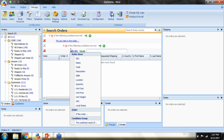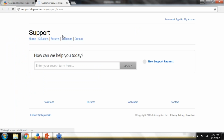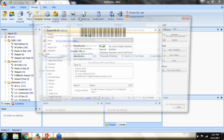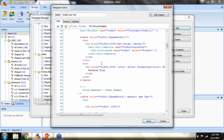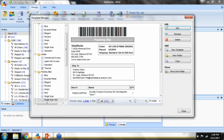A few more questions here. Can we make changes to the one scan packing slip template? Yes, you can make changes to any one of the templates. Basically just go to templates, edit, and yes, it's a bunch of code. It's HTML and XSLT. Our support can definitely help you do that if you don't have an HTML person in-house, but any one of those can be changed.